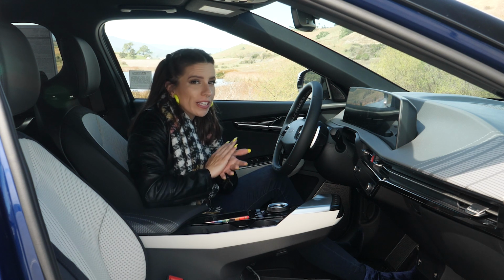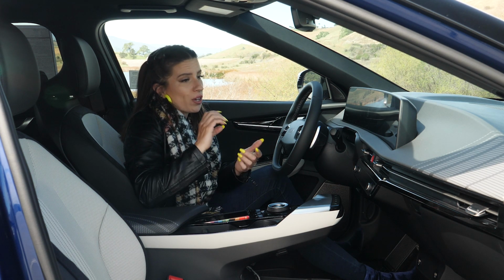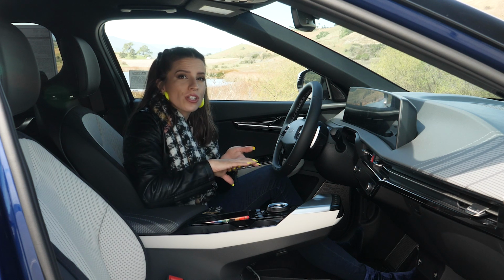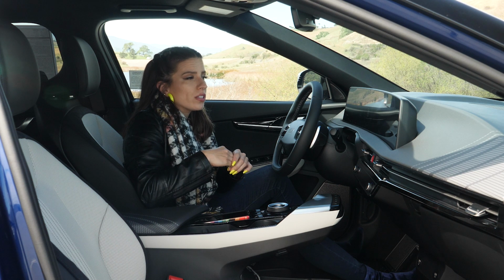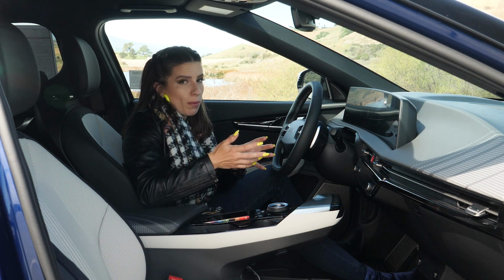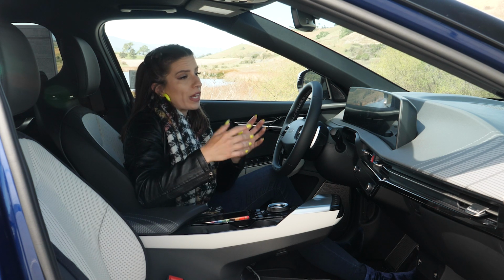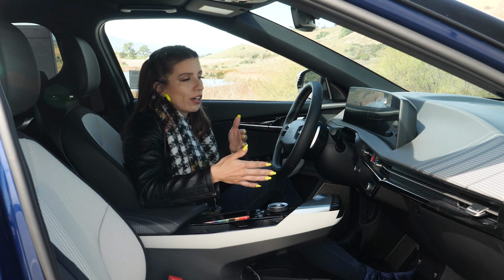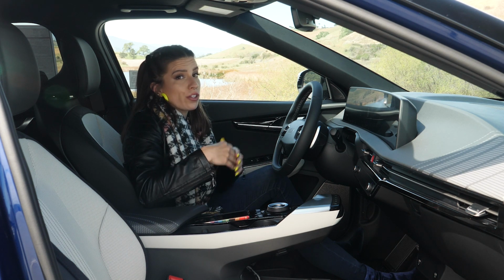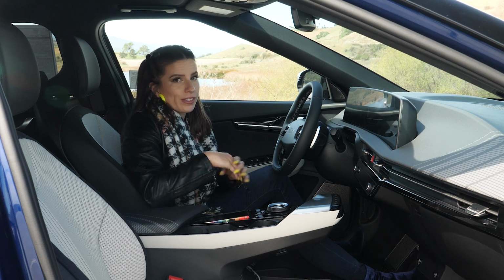And then to polish this off, you do have ambient lighting, you have a Meridian sound system, which is used in a lot of luxury brands as well as other EV brands. And then you also have a heat pump, which not all EVs do, and that essentially takes wasted heat and then uses it to heat the cabin.